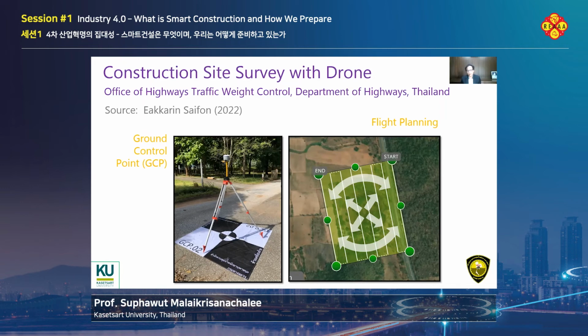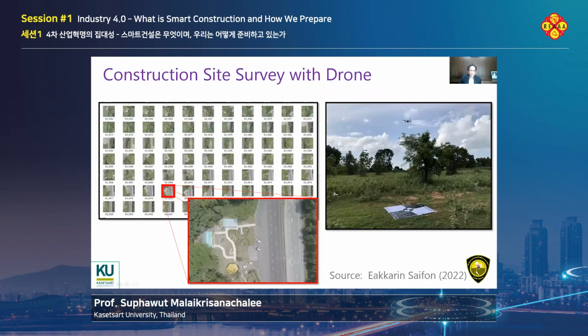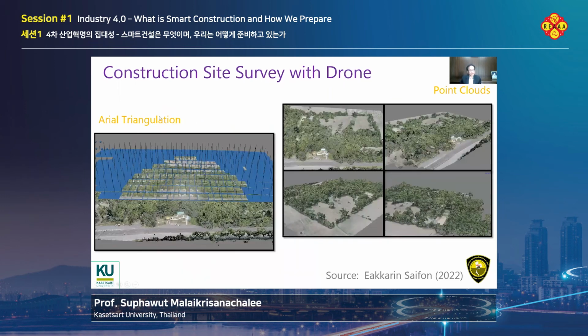They actually use a very highly accurate RTK drone. They start from establishing the ground control points, and then they do the flight planning. And these are the pictures that are automatically obtained from the drone. The pictures have very high resolution. I think one pixel is about 3 by 3 centimeters in the real world. They also get the elevation data from the drone using aerial triangulation technique. These are the point cloud. Well, it's kind of hard to see, but we get the elevation point cloud from the drone.